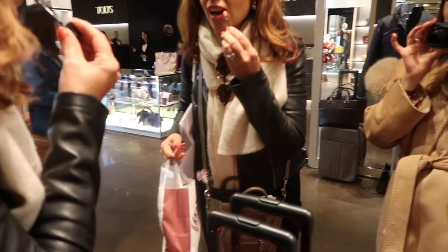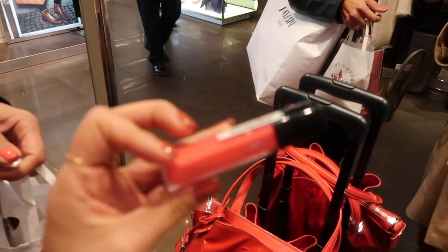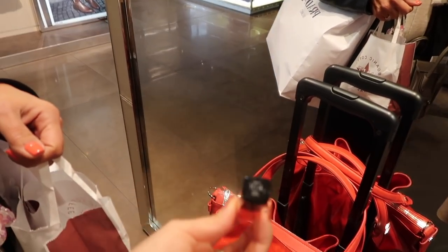Lipstick touch up. This was the lipstick we were talking about. I can't remember if it was in the vlog or in the live. This is my mum's fave, the L'Oreal Paris cream. What number is this? 104.